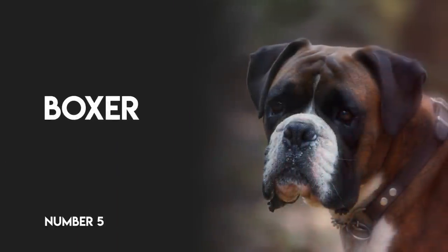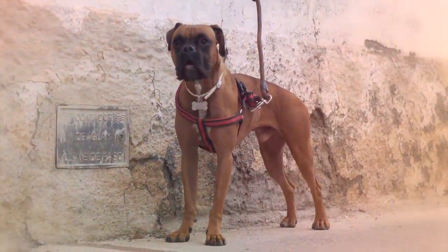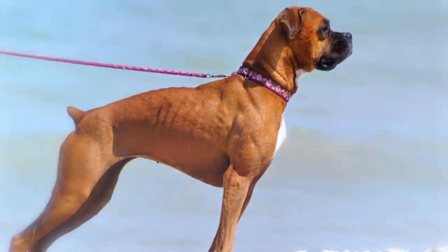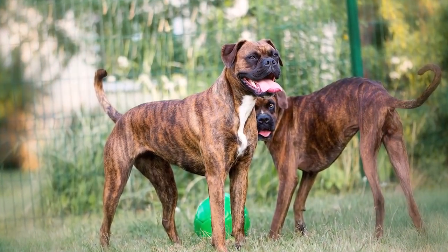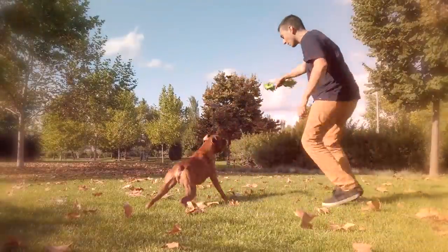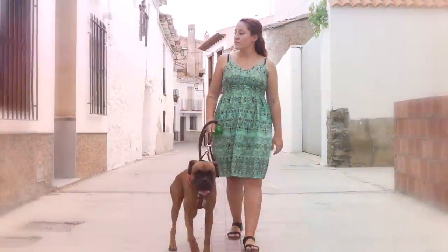Number 5, Boxer. The Boxer is a large, muscular dog with a square, blocky head, and it is sometimes mistaken for a pit bull. This dog became hugely popular in the late 1990s, and its popularity has yet to subside, which makes it a prime candidate for overbreeding. The Boxer is a very active breed and needs a home that can handle his activity level. The dog makes a great family dog and generally gets along well with children.